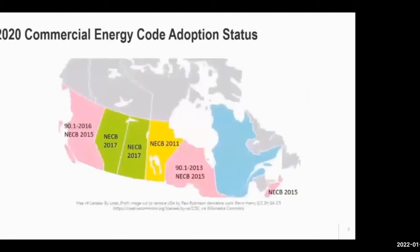When it comes to Canada, and I apologize for the different colors here, Canada isn't evaluated the same as the United States against the ASHRAE 90.1 code. It typically adopts the National Energy Code for buildings in Canada, but also uses ASHRAE 90.1 as an alternative compliance path.